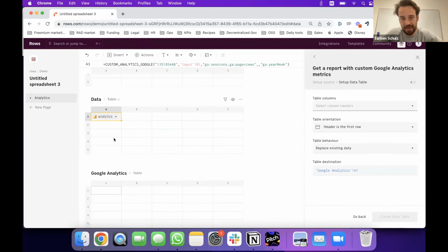This now I already called the Google Analytics API. So I already got my Google Analytics data in. It's in this little cell. In a couple of weeks or maybe months from now, you will actually see a table already now. Yeah? So we are kind of shortening the time to value here.